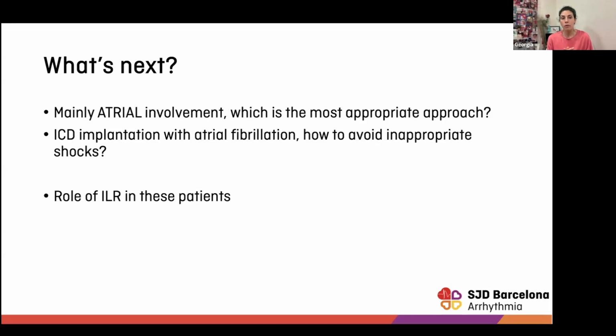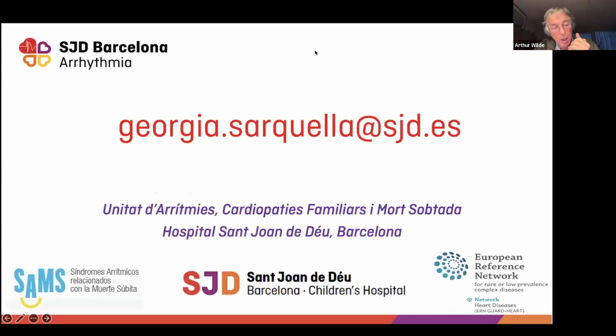So it is very important to know what to do with these patients in order to have them very well controlled. I would be more than happy to hear your impressions on that, and which would be the ideal treatment. Ablation has been a very good point for us to control that. Even though they were very young, both brothers, we needed to reach that point, but it's true that this is a big thing for them. Thank you. Thank you, Georgia.